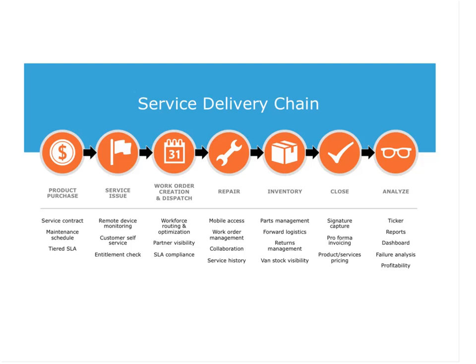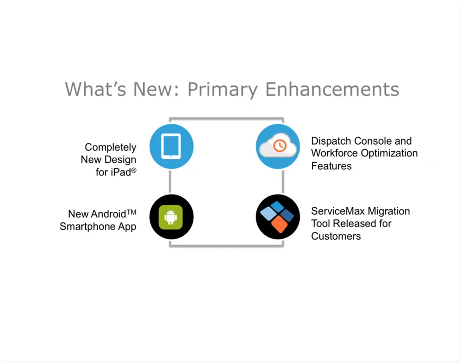So that's just a look at how we define end-to-end field service and this concept of the service delivery chain. And our product itself has a lot of other capabilities that I'll touch on as well, but I wanted to just give you that concept of overall service delivery chain from ServiceMax's perspective. So now let's go ahead and dive into a little bit more detail in terms of the Winter 15 release, which focuses on some major enhancements to our ServiceMax application.